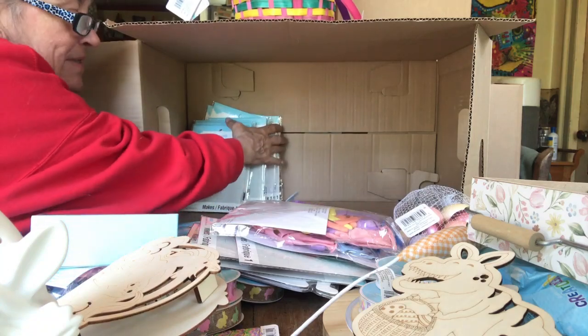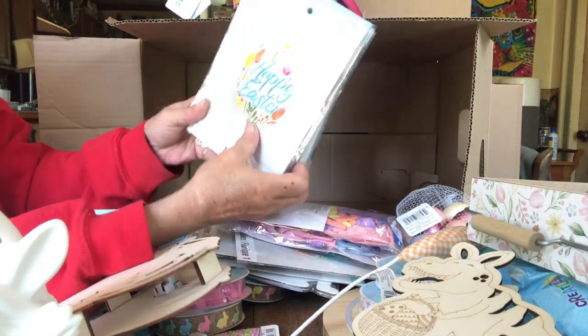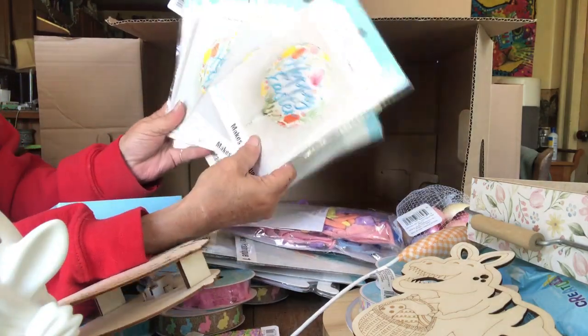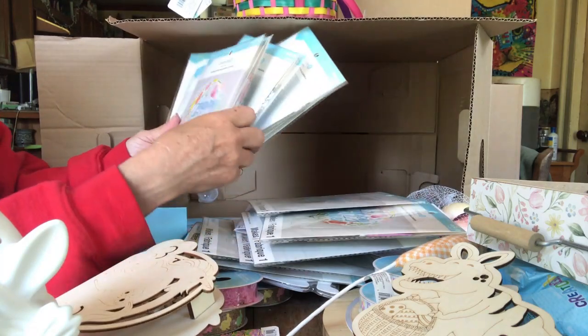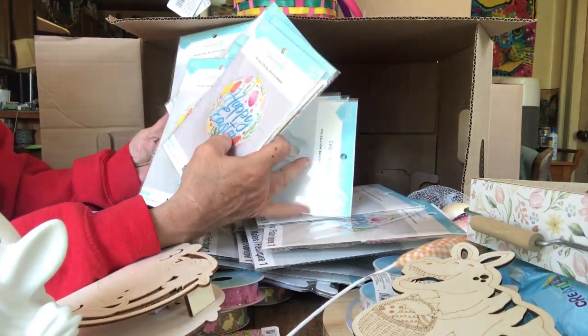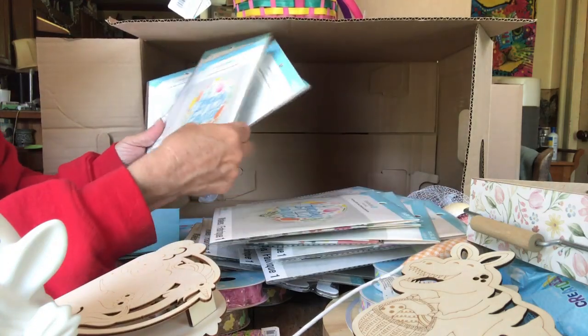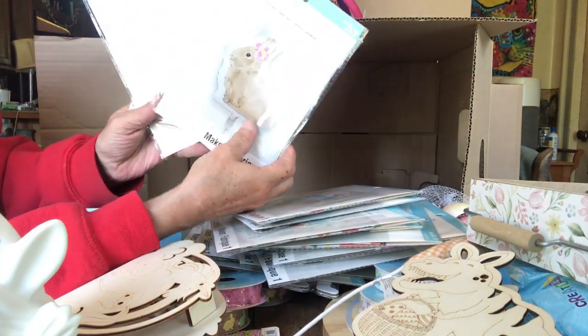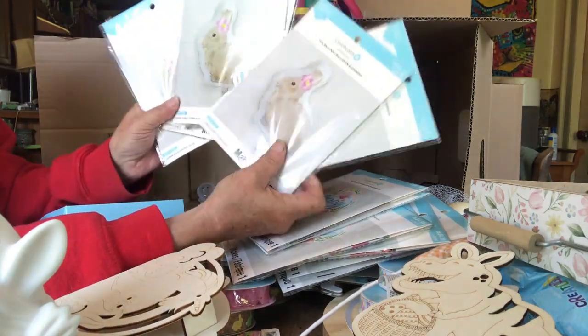I don't know where the top went. I wonder if that top is in the car. Oh, there it is. Look at that. Mom, you gotta have a happy Easter balloon. Oh, wow. Look at that. $5 to $2.50. I think people use balloons, I guess. Happy Easter, happy Easter, happy Easter. The bunnies. And the bunny balloons. A lot of them.